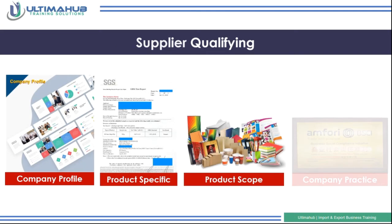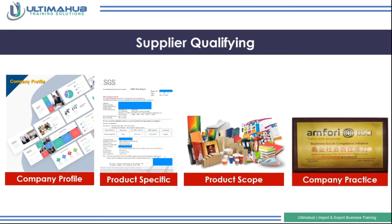So given that the company profiles, you're going to see on Alibaba and Global Sources, you can look at the complete company profile, how many years they've been trading for, their annual revenue, and also their product scopes and social compliance certificates. All of these need to be taken into account when you are deciding on your supplier. The more certifications that you can see that are actually on the platforms themselves will really show and give you peace of mind in your chosen supplier.